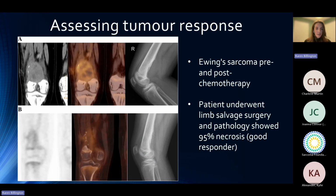So just looking at this case here, this is a patient's distal femur and their knee. If we just look at the top row of images, this is the mass here. This is a Ewing's sarcoma. On the initial PET scan, it's showing some increased what we call tracer uptake. So it's taking up more glucose with the little radiopharmaceutical attached to it than the tissues around it.